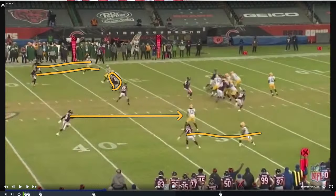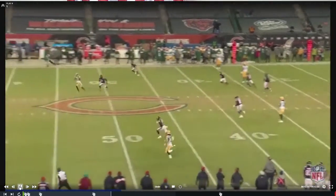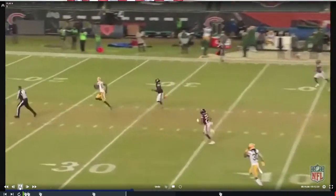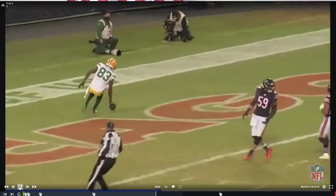well, that means that the Bears are quite simply out of guys. And that means MVS is in a foot race with a linebacker. That is super simple. I mean, that's brilliance. It's simplicity, but that's the brilliance of it.